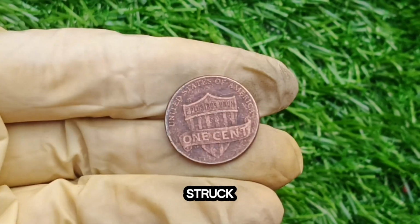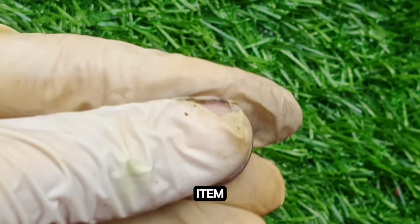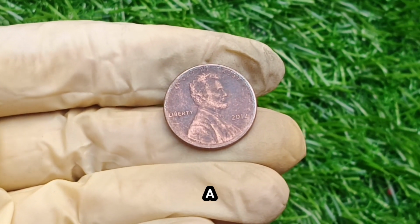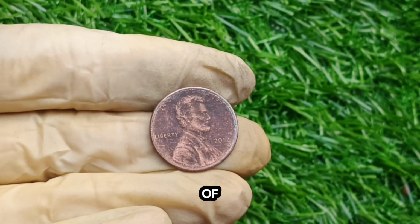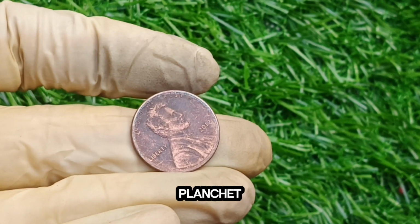If a penny is struck on the wrong type of metal, it can become a highly valuable collector's item. This could involve striking a penny on a copper-nickel planchet instead of the usual copper-plated zinc, or even a penny being struck on a different-sized planchet altogether.